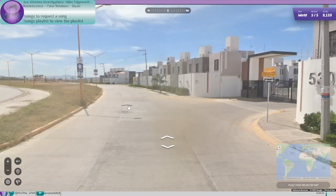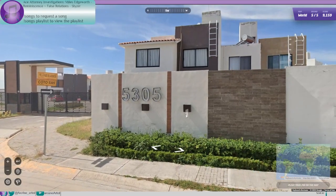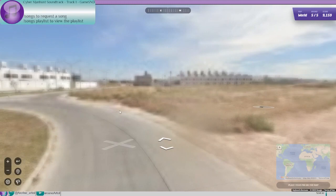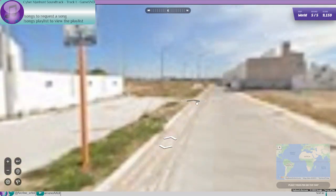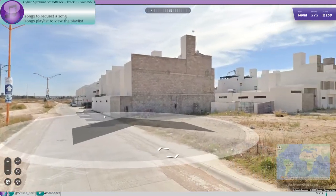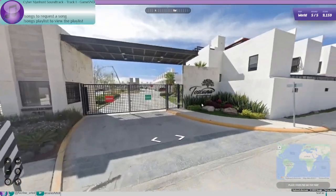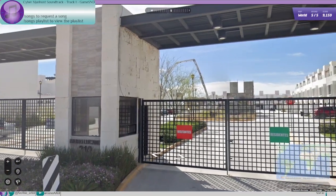But probably gonna want to narrow it down a little bit more, because there's a lot of countries that speak Spanish. Got like a gated community or something.